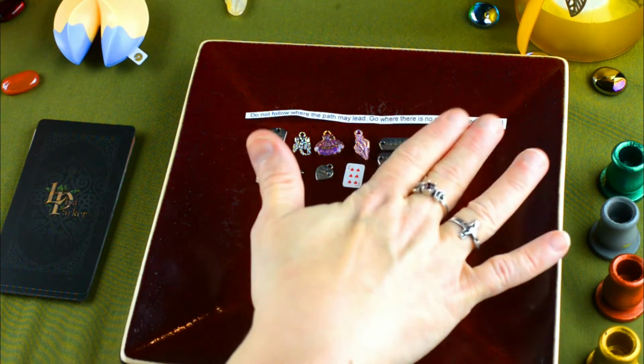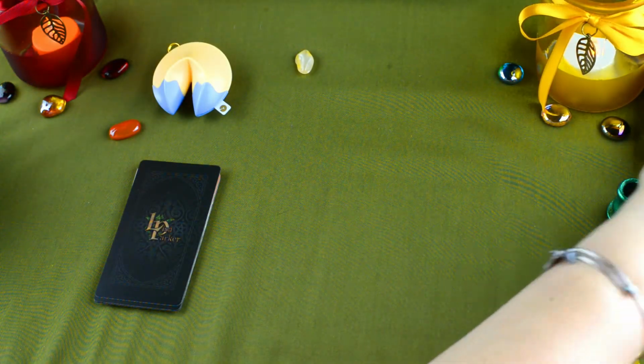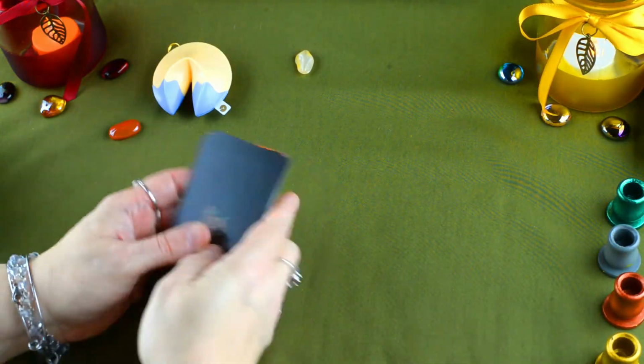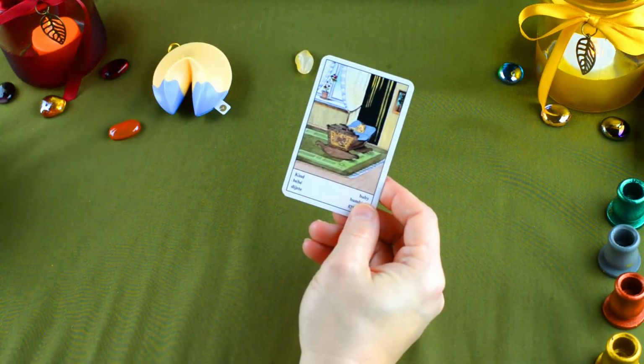We do also have the feather, which is always to me a message from spirit that they're there with you, that they're following along with you. They see you, they hear you, they're by your side. Okay, let's go ahead and look at our tarot cards and see if we get some extra messages or clarifiers going along with this. Oh, this is so interesting, baby.